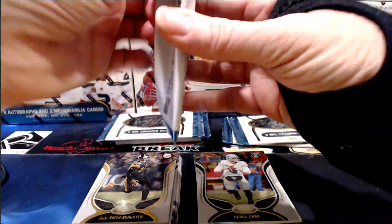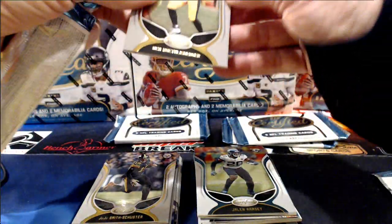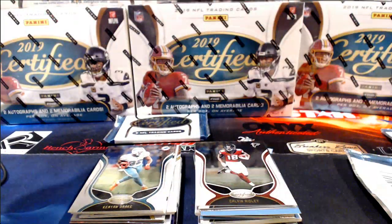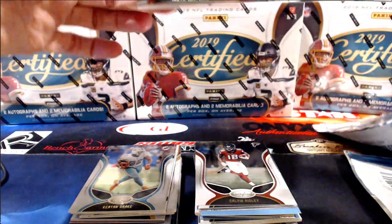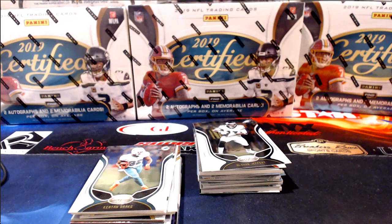And actually, Kyler's been coming out of certified with some regularity. He hasn't been particularly hard to pull in here. In fact, we've had pretty good luck pulling him out of almost everything. Had a pretty good run of Kyler as a whole, which is nice. Sometimes they're a little sparse with the top end of the draft choices showing up in products. In other years, they make them a little more plentiful.